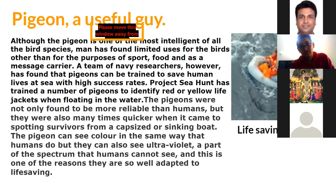Okay, that's a correct answer, but there's a little bit of variation here. Ultraviolet is what we read, and you are answering what is ultraviolet. But I'm asking what is ultraviolet. Okay, so ultraviolet is a color in the spectrum which humans cannot see. And this is one of the reasons pigeons are also well adapted to life saving.